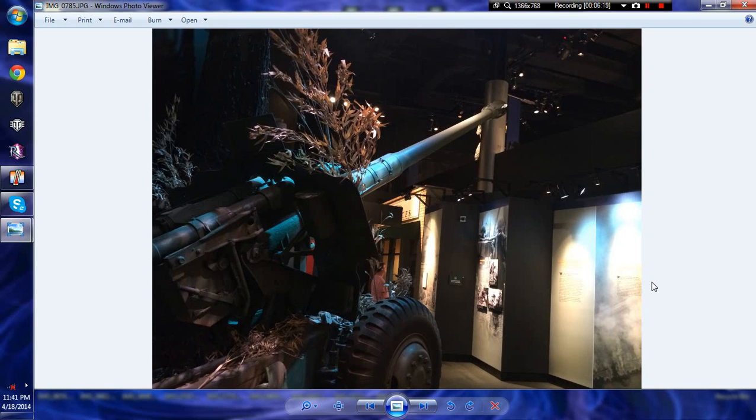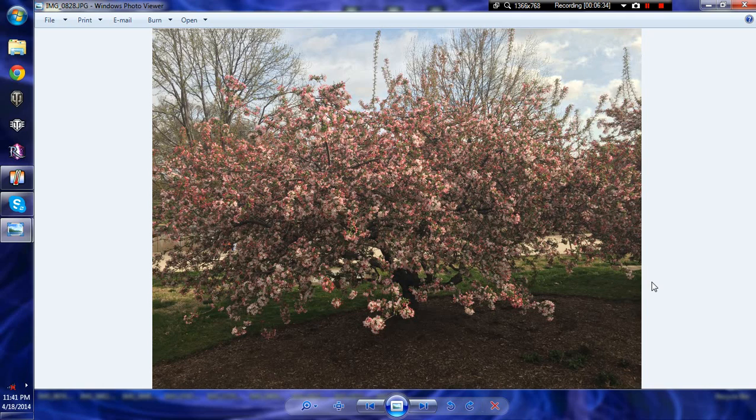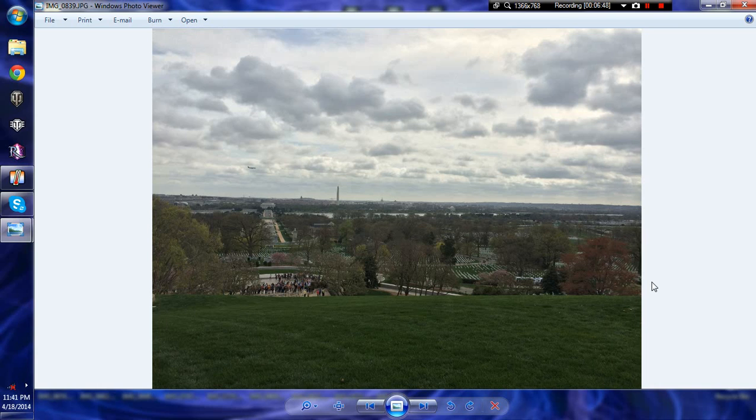And of course, no museum is complete without Soviet artillery. We have a 122mm Soviet gun. That was pretty cool. See one of those. And of course, have to get some nature in here. Got some trees. This is John F. Kennedy's burial site. It's interesting to see it.